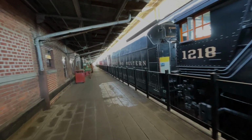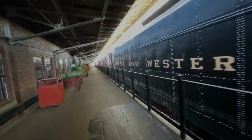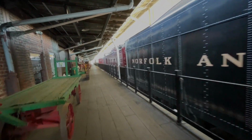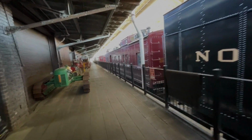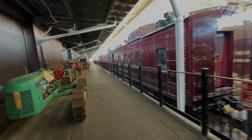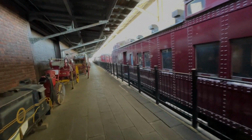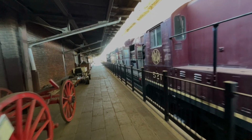Interestingly, I don't see any self-propelled vehicles here. These ones to look up later. Did they ever actually use rail cars or rail motors on the Norfolk and Western? It's a question. Here we go.